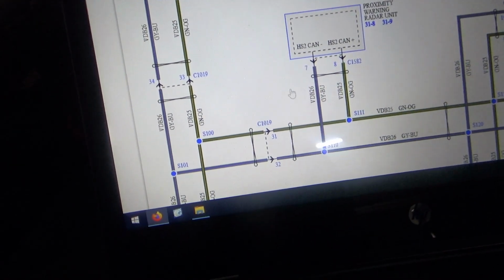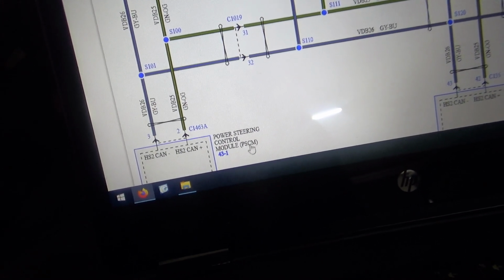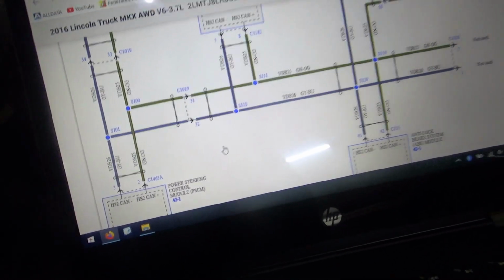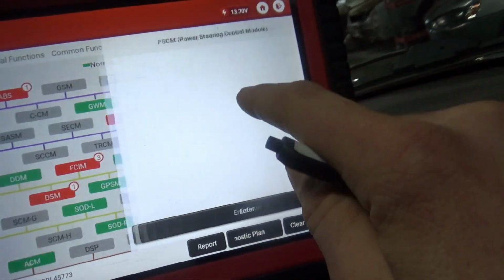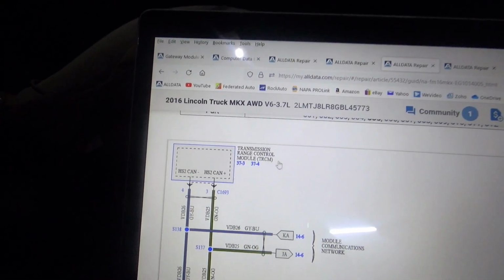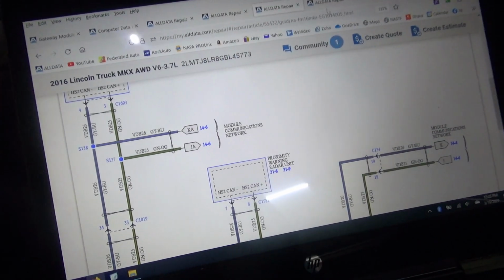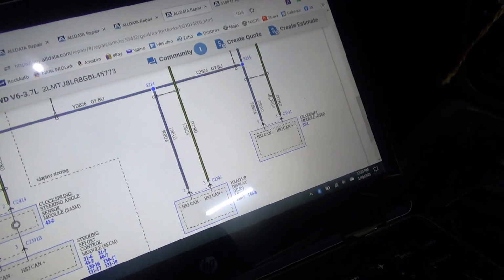Then we come to connector C1019. Power steering control module, PSCM. Okay, now we're getting to the modules that we cannot talk to. So PSCM, it's a star. Can't talk to that. You can see it's listed right here. It's gray. And we're almost done. Transmission range control module. Yep, can't talk to that one. And then the last page, K and J. Gear shift module, can't talk to that.